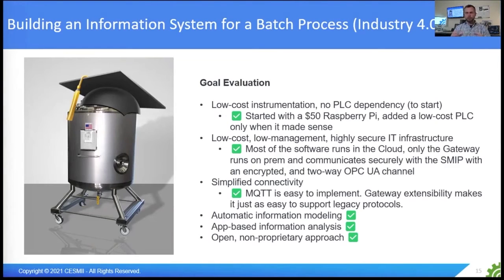Well, the core of this solution is always up-to-date software as a service running in a Microsoft Azure data center. Everything between the Raspberry Pi and the platform is secured and encrypted with certificates on either end to ensure authenticity. We wanted simplified connectivity. MQTT is about as easy as it gets. We won't always have equipment that speaks MQTT, but the gateway is extensible to support a wide variety of protocols.